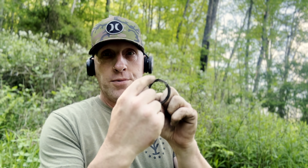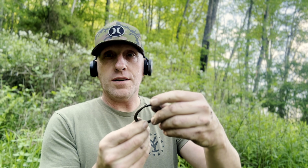All right, so I think I did it. It's not a coin, but it's silver. I think it's silver. So what this looks like is the outer ring that would be around a pocket watch. And that's heavy. If that's silver, that's a good bit of silver weight right there. The more I'm rubbing it, it keeps rubbing off perfectly clean, and it has the spots on it that a pocket watch would have.